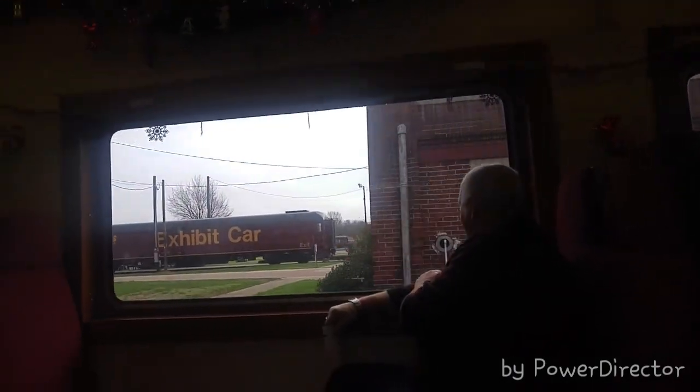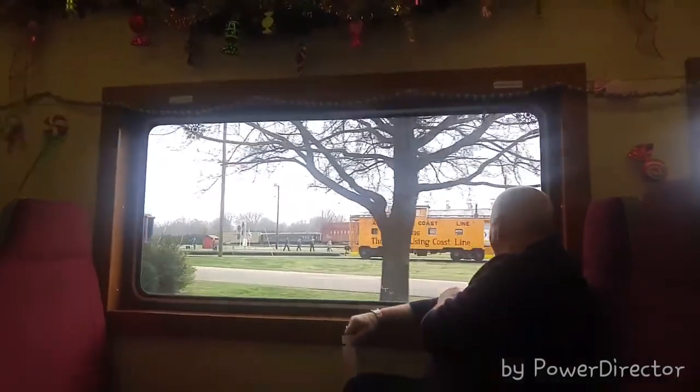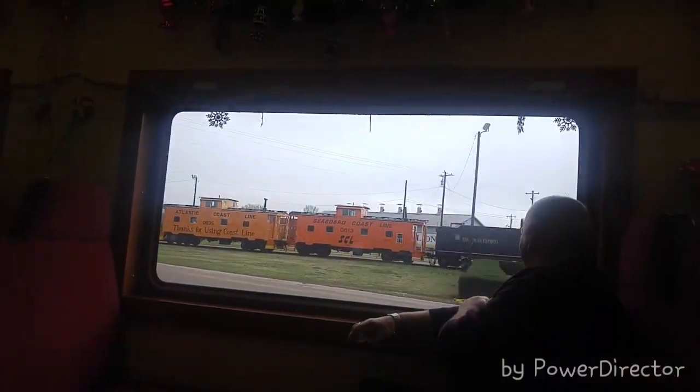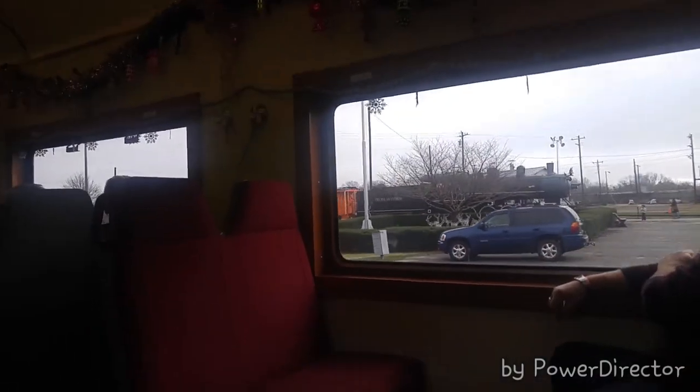Back in 1911, the Master Mechanics building housed the office of the Master Mechanic, payroll clerk, office clerks, and the officials for the Danville Division of the Southern Railway. That building is just now here on the east side of our train.